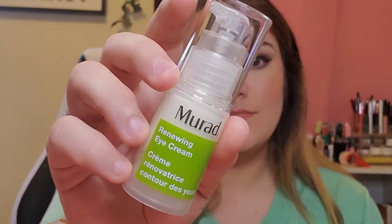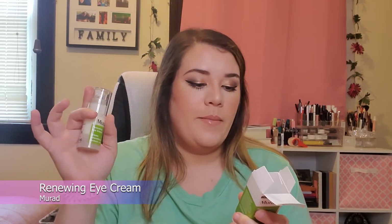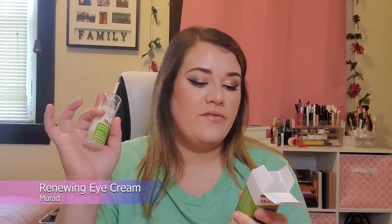Next in the box is this Murad Resurgence Renewing Eye Cream. It firms and visibly reduces dark circles and wrinkles. It says ultra nourishing eye cream firms, brightens, and targets signs of aging. Advanced peptides and retinol increase elasticity and visibly minimize lines and wrinkles. So pretty much just saying what any typical eye cream does. And this is full size, and this goes for $82. I'm sure it's a great brand and a great product, but not gonna pay that amount for it.